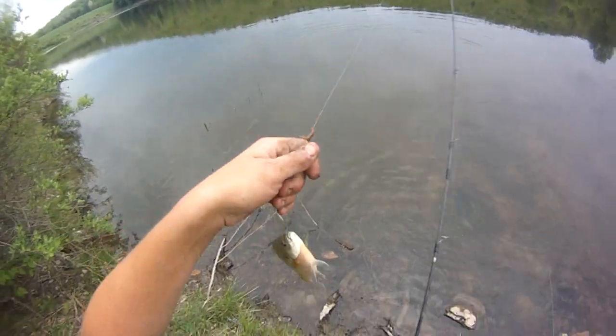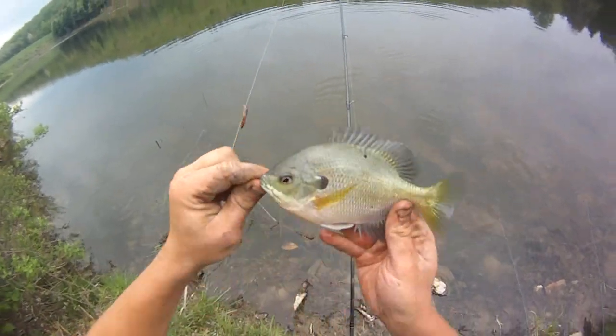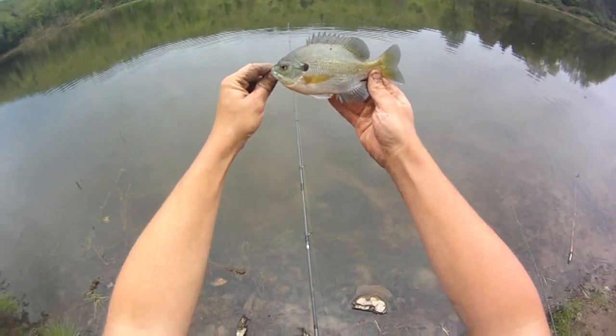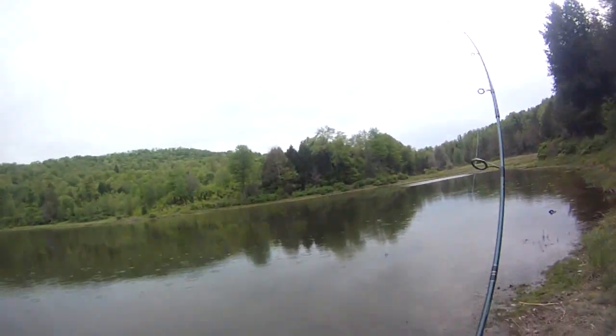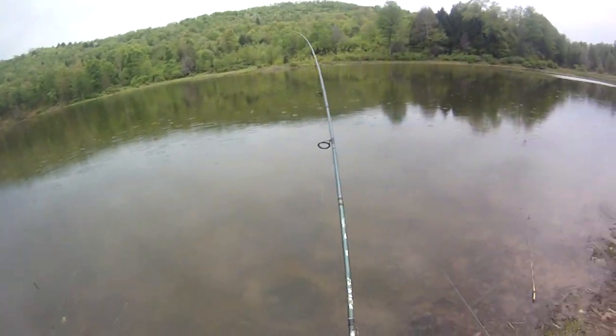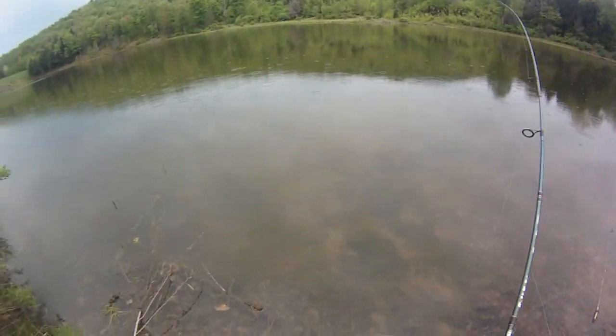Oh no, it's a bluegill. Yeah, little 7-inch bluegill. I see some pumpkinseeds right in front of me. Just playing with it, with this 3-way slip sinker rig. It's starting to rain. Shoot. I said thunderstorms at 7, but it's way before 7.